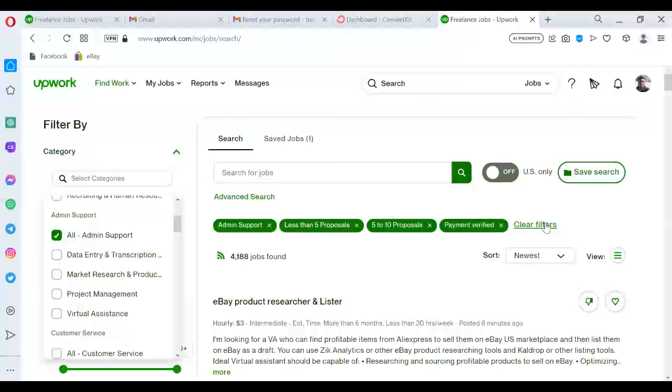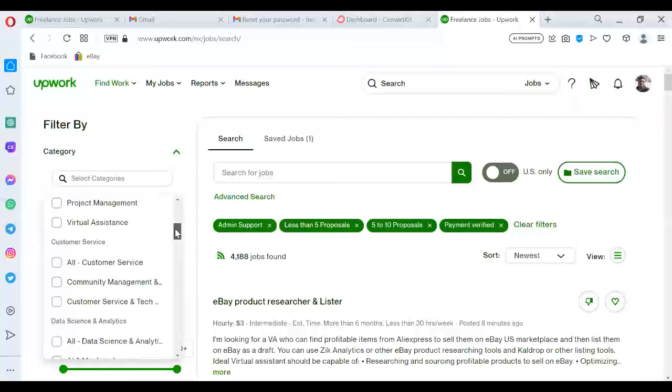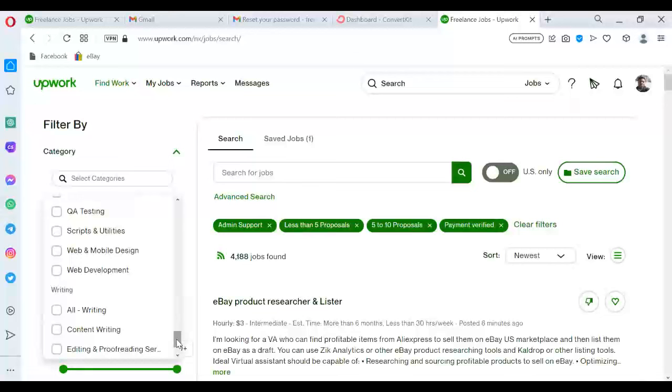Now let's check for data analytics. If you go to data analytics, you scroll down. The whole categories are alphabetical. So it starts from accounting, goes to admin support, customer service, data analytics, design for graphic designers, web designers, engineering, architecture, then it goes to IT networking for tech support people, DevOps, it goes to legal for lawyers, it goes to sales and marketing for digital marketing people, translation, then web development, web mobile and software development, then you have writing. Those are the whole categories. I just listed them out for you.